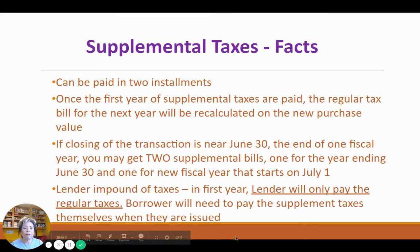If you have the lender impounding for property taxes in your loan program, the lender will pay the regular taxes for that first year. They will not pay the supplemental taxes. That will have to be paid by the borrower. But this is only in the first year. Once the regular tax bill incorporates the new value, then you won't have to worry about it. The lender will pay the property taxes correctly.